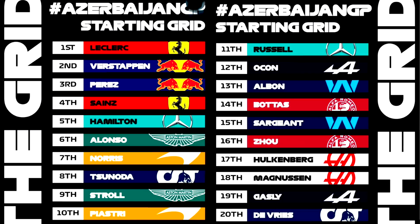The Aston Martin of Alonso will be starting right on Sunday beside Lewis Hamilton. Meanwhile, McLaren of Lando Norris will be starting behind Lewis Hamilton in 7th position. And the Alpha Tauri of Yuki Tsunoda, who qualified into the Q3, coming 8th, starting alongside Lando Norris's McLaren. While in 9th is the Aston Martin's Lance Stroll. And in 10th, for the first time this season, McLaren's Oscar Piastri coming in 10th, qualifying in the first Q3 of the season.